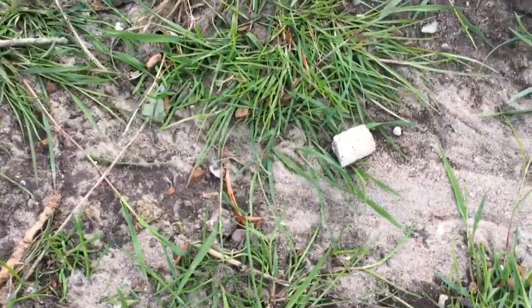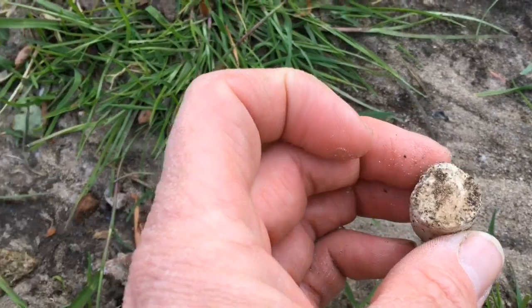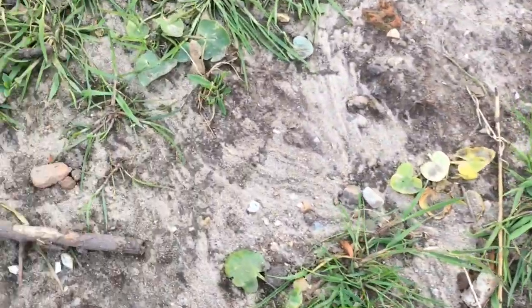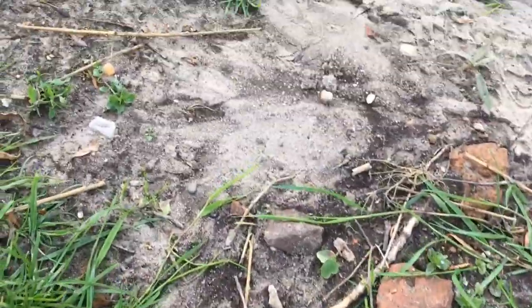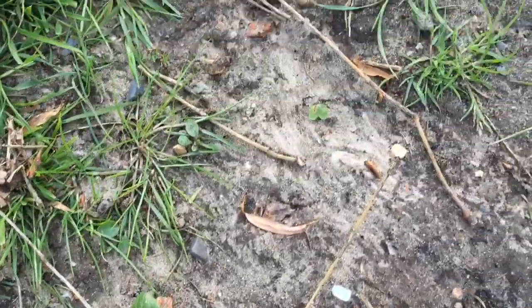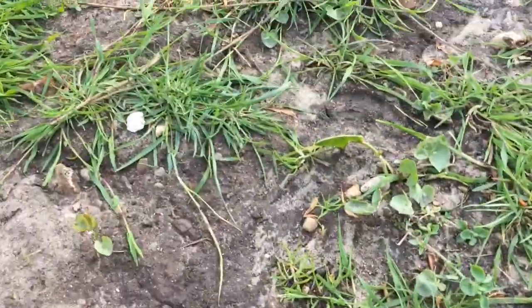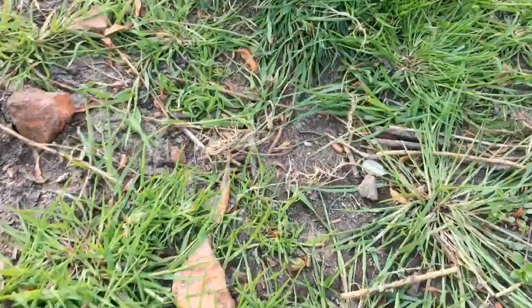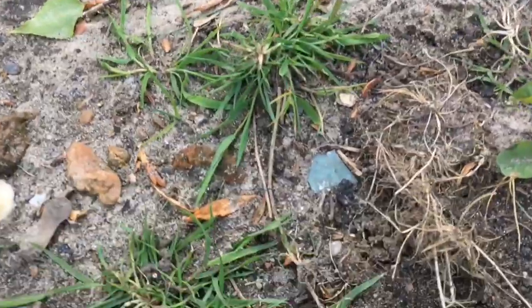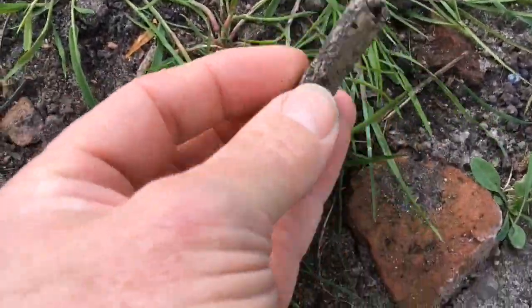So, by another tree. What's down here? This? No idea. Looks like clay pipe, but it's not. It's too big. Chalk cylinder. What else is there? A bottle. Nothing doing yet. Pieces of brick. Goodness knows what age they are. Tiny piece of glass. It's a firework.